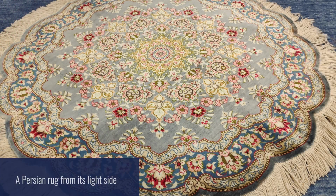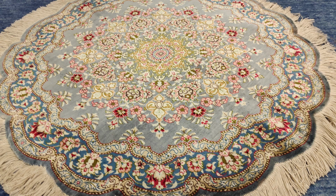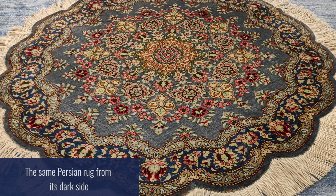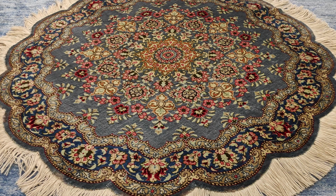Now, another tip that you must always bear in mind is that rugs have two different sides, the light one and the dark one. So you need to view the rug from both sides. And it all has to do with the way that the light reflects upon them.